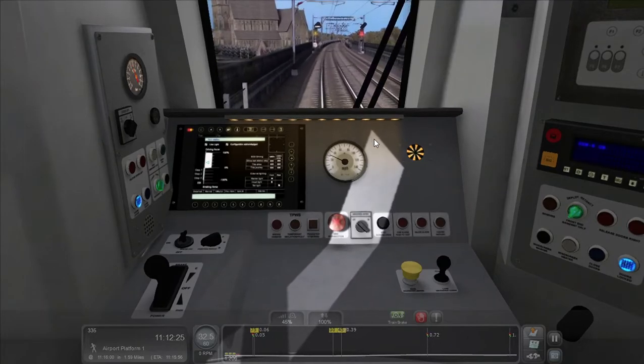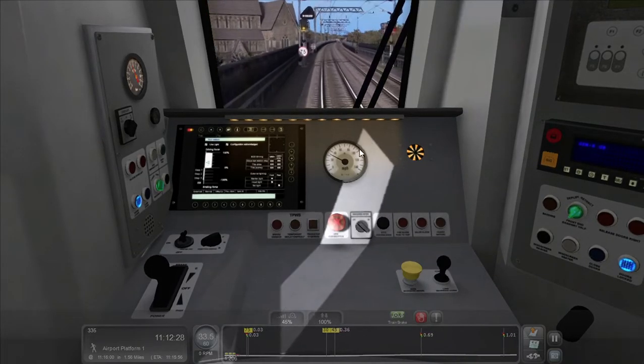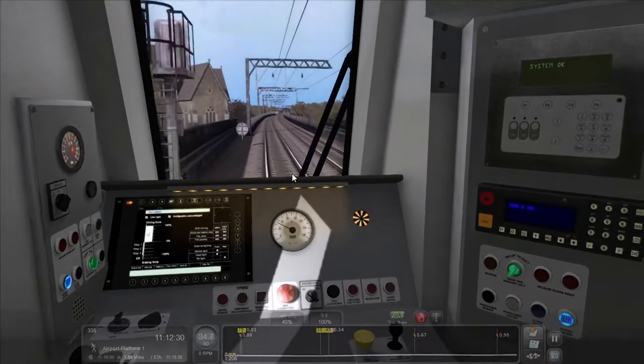So, got an upcoming speed limit change, which is fine. We're not going fast enough. We'll just slow down a wee bit.